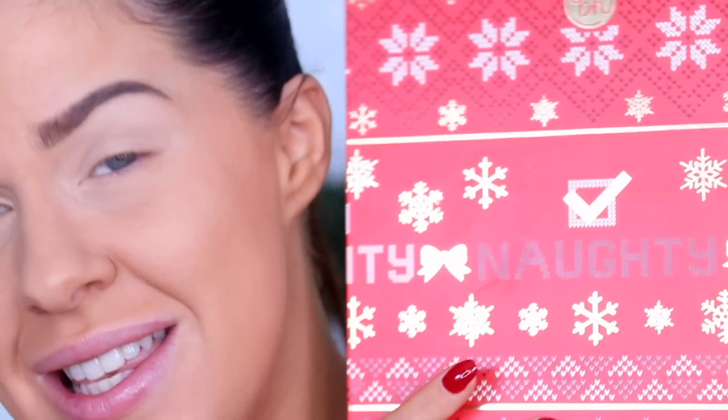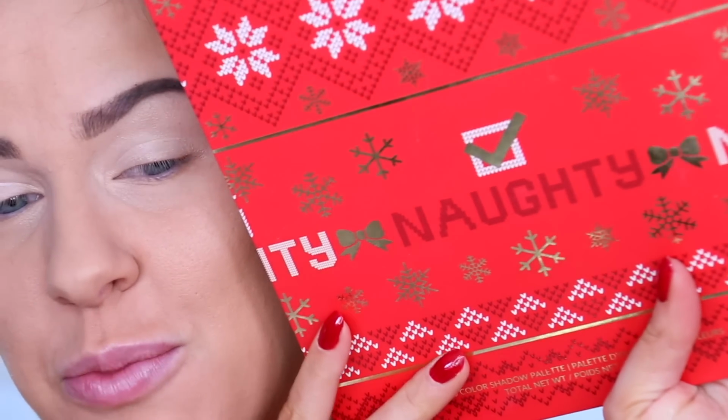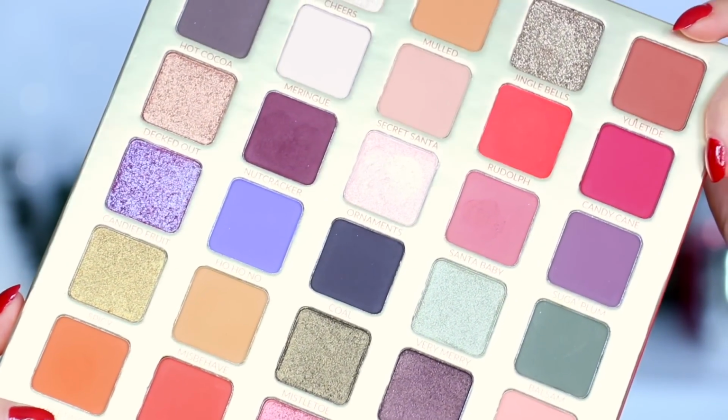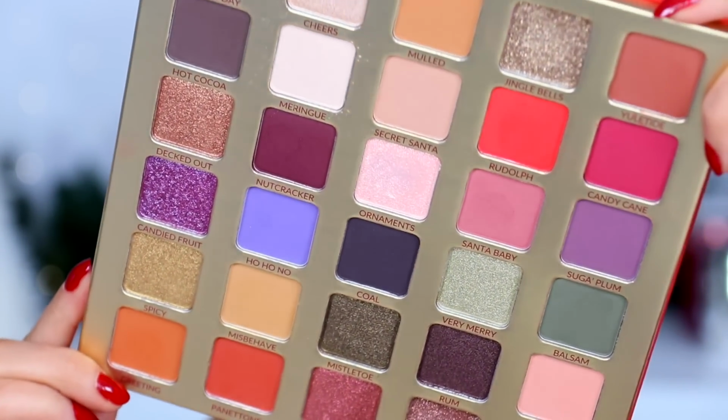All right, the eyeshadow palette that I'm going to use today. Again, this is another product that I've just been using flat out since I first tried it. It's the new BH Cosmetics Naughty Palette. This was part of their holiday collection this year and it is freaking amazing. There are so many different colors in it and they've all got really cute festive names. So it's perfect for a holiday makeup look.